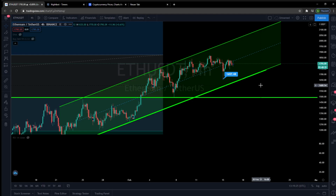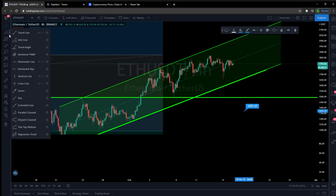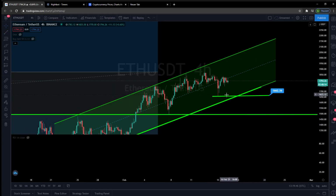Ethereum should stay over this 1657. That's the very, very, very important thing now. Ethereum should not go under this line. So for the short time on the 4-hour chart, this here is our support line we have to watch. That's about this one here. So that's the important point.